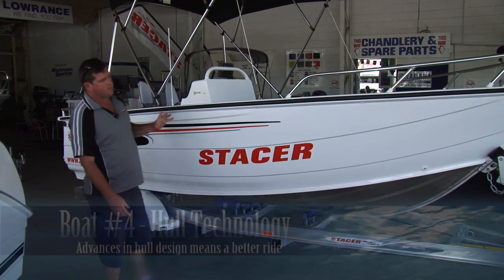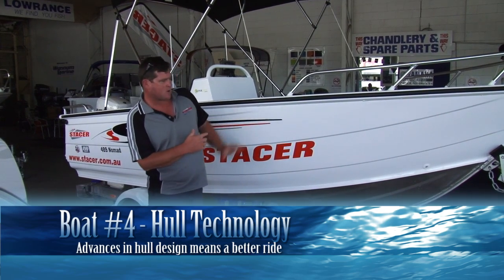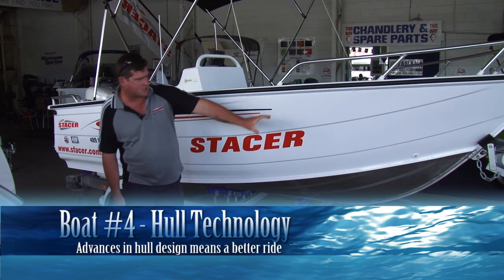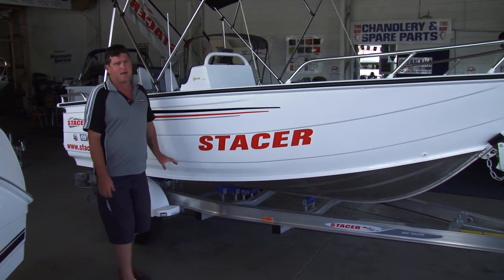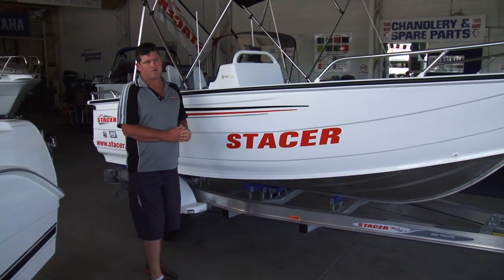One of the things to look for when purchasing a boat is ride and comfort. With this model here, we have the Evo Advanced hull shape. That gives us a nice sharp entry point, which makes it a very soft ride, with a deep V continuing right back into the boat. When you're up on the plane, you still have that deep V doing the cutting for you. It takes away that banging crash and makes it a very soft ride.